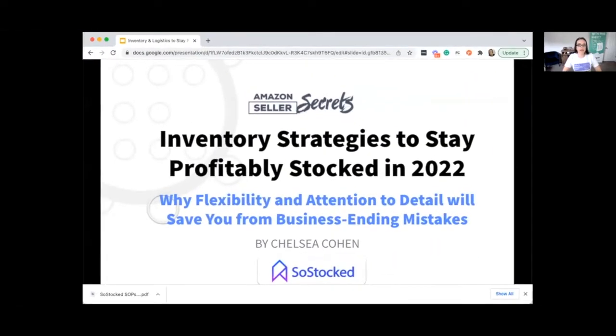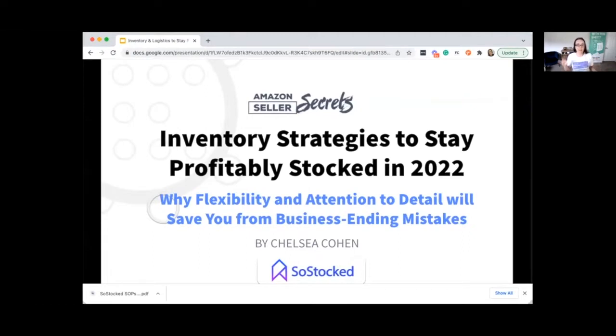I'm focusing on inventory management and strategies to stay profitably stocked. That is the key word. Looking at 2020 and 2021, we were all just basically trying to cope with what we thought was a temporary situation. And now as it's extending into 2022, we're starting to realize that it's not temporary. It's something that looks like it's going to be here for at least the next couple of years. And therefore, rather than doing anything and everything we can to keep inventory in stock, meaning paying whatever we have to pay, we now have to look at the profitability side of things and focus on not just staying in stock, but how to stay profitably in stock.